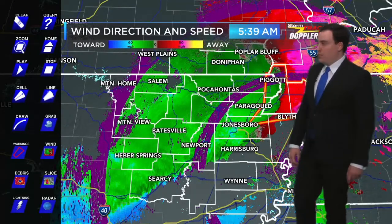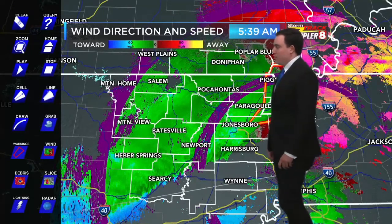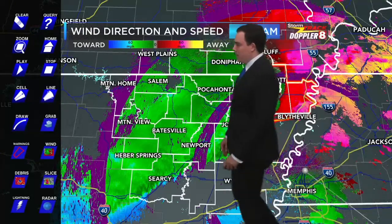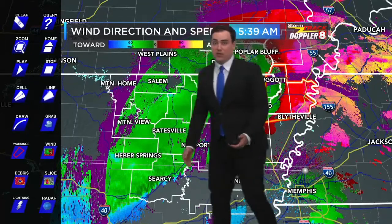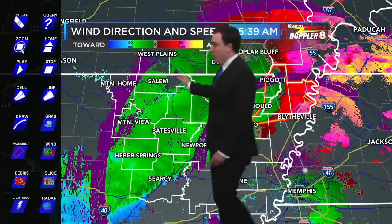So we have a damage report out of Pocahontas saying some roof damage to a house. Was it the house or the garage? To the garage. Was it a standalone garage, or was it attached to the house? Okay, so we'll get more information on that. Because if it was one of those standalone kind of carport things, usually those can flip over a little bit faster than if it's an actual garage built into your house. It's a little bit different on the damage scale. But we do have a report there out of Pocahontas, and we did have power outages stretching from Water Ridge, Hoxie, all the way up to Pocahontas.